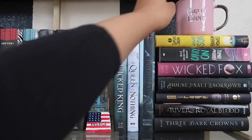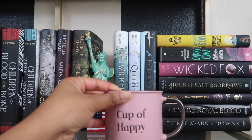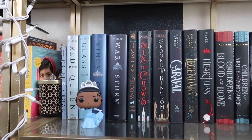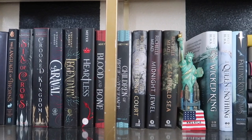On top right here, I have this mug that's really cute, like pink color. It's his cup of happy, and it's such a cute little vibe. Kind of matches like the spine of Wicked Fox. So just set that up there. Trilogy here on the end. In between, I have a little figurine.